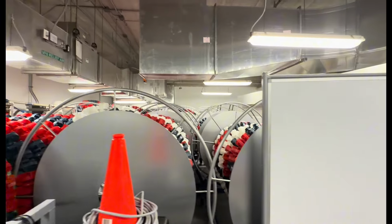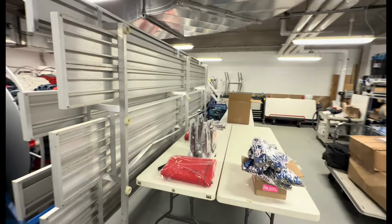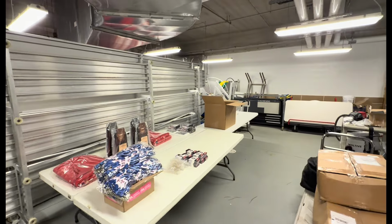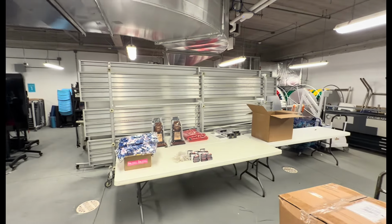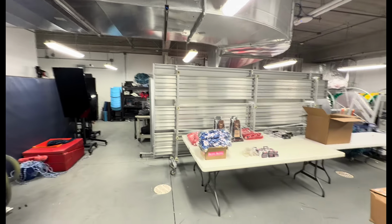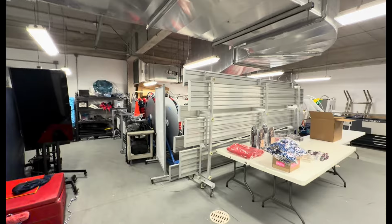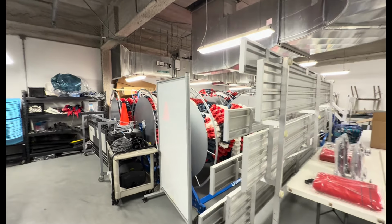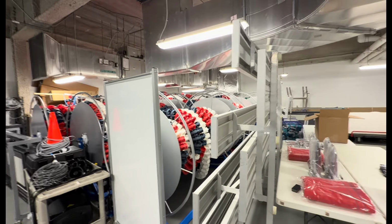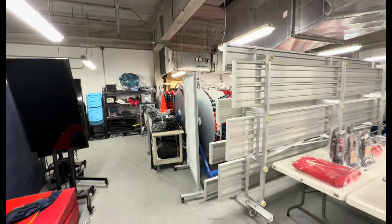Some of them are marked, some of them are not, and we have a lot of stuff blocking the carts from being accessible. So today I am going to be going through this space, making sure the carts are accessible and putting the carts that we need up at the front, so when we put them in later this week, it'll be a lot easier. Let's get going.